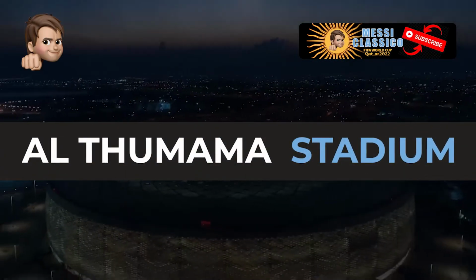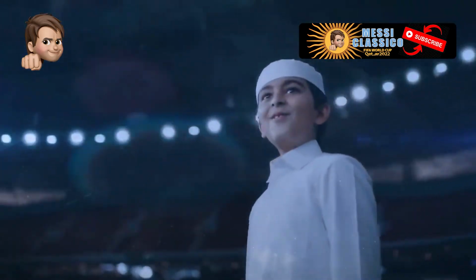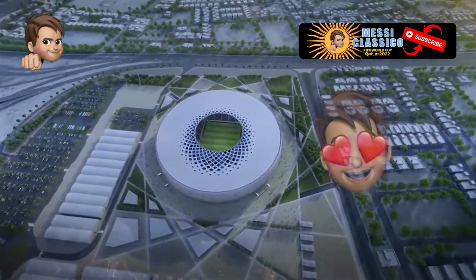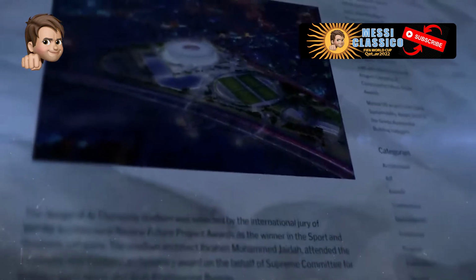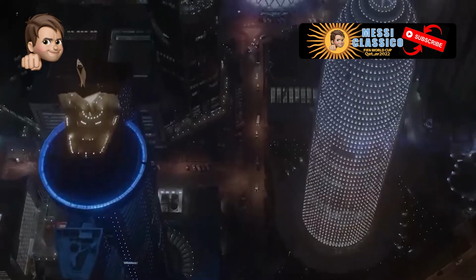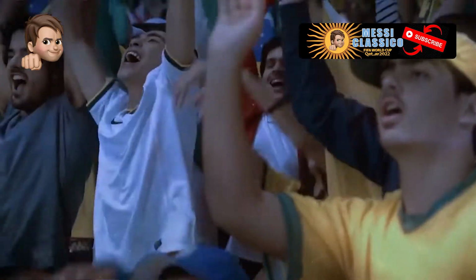Thumama Stadium is perhaps the most Arabic in its aesthetic. Named after a native tree, its design is based on the traditional gafia, a woven hat popular amongst Arabic men. It's an unusual design choice for a football stadium. Still, it certainly strikes a bold and elegant image on the Qatari skyline. In fact, so inspiring is the design that it was awarded the MIPIM Architectural Review Future Project Award in the Sports and Stadiums category in France. Located in Al Thumama, a district of Doha, the stadium is just 12 kilometers south of the city center. The glistening stadium is therefore planned to be at the heart of the tournament, featuring 8 games including a quarterfinal.